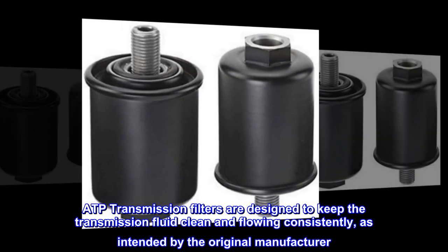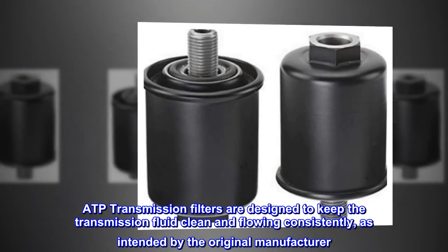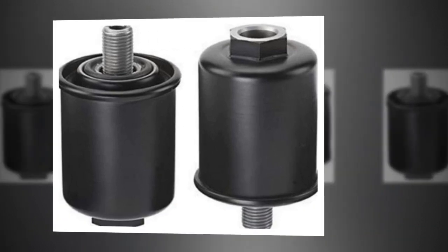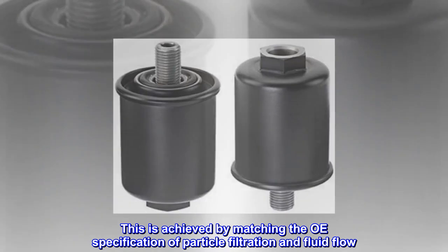ATP transmission filters are designed to keep the transmission fluid clean and flowing consistently, as intended by the original manufacturer. This is achieved by matching the OE specification of particle filtration and fluid flow.